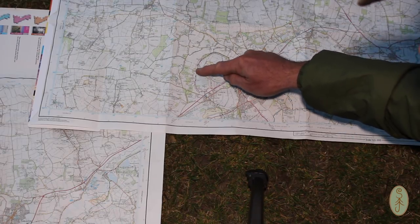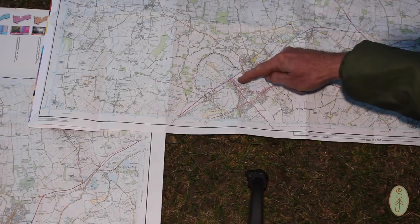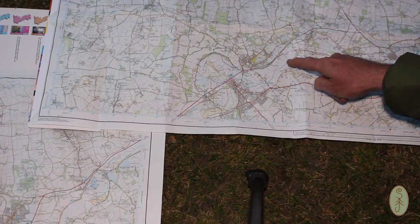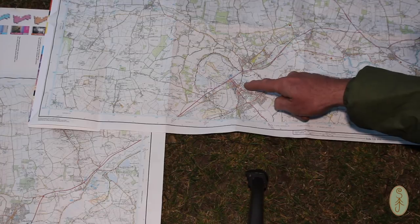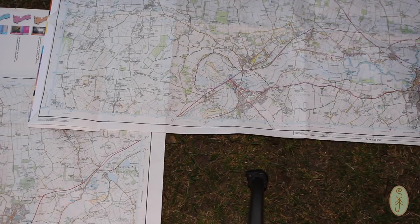Then we did this big loop around here, and then we went through the town, and then we got to about here, and then realized that there wasn't really anywhere to camp, so we paddled back and we are now at that campsite. So I think in total that distance was probably about 16 miles as well. So we've done 32, 33 miles, I should think, over the 2 days.